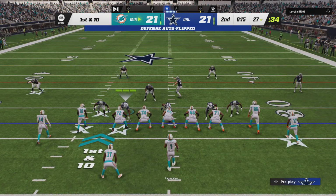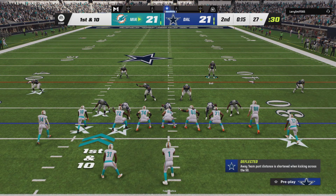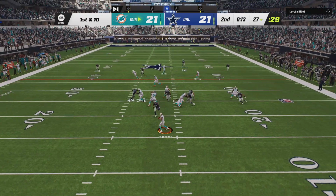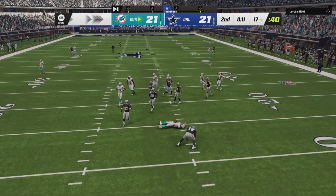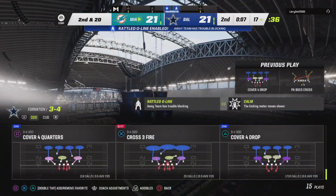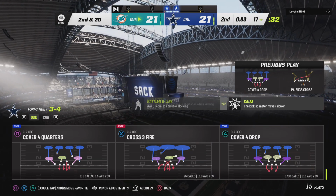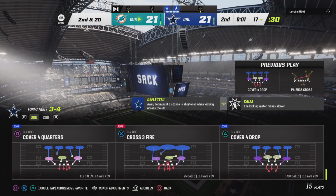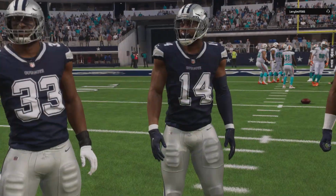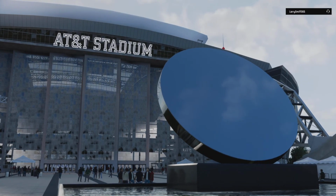15 seconds, all that remains for this first half as they come up 1st and 10. Looking to pass. Tua. And the Cowboys pressure gets there this time for the sack. Jabril Cox. Credit him with a sack as he buries him for a loss of 10. Time for a break. We've hit halftime. 2 quarters down. 2 still remain. We step aside. This is the NFL on EA Sports.